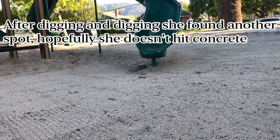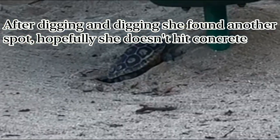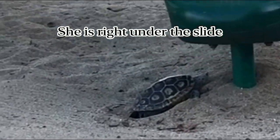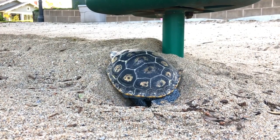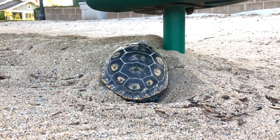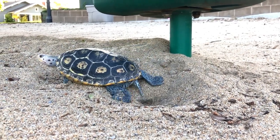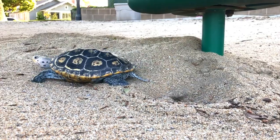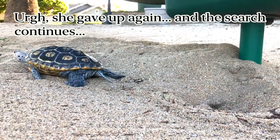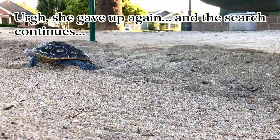After digging and digging, she found another spot. Hopefully she doesn't hit concrete. She is right under the slide. Oh, she gave up again. And the search continues.